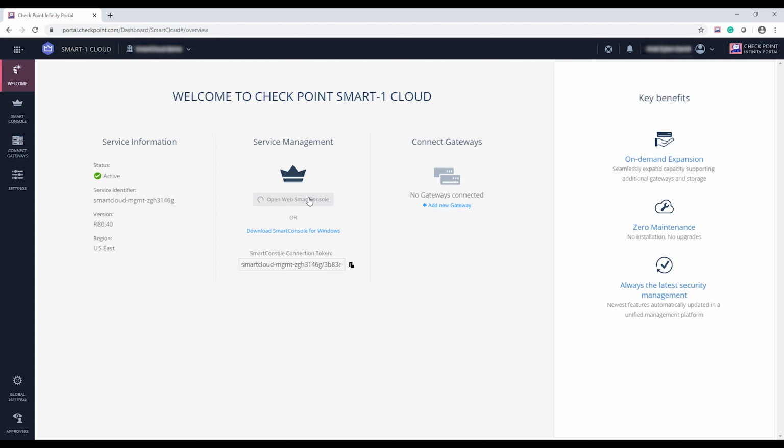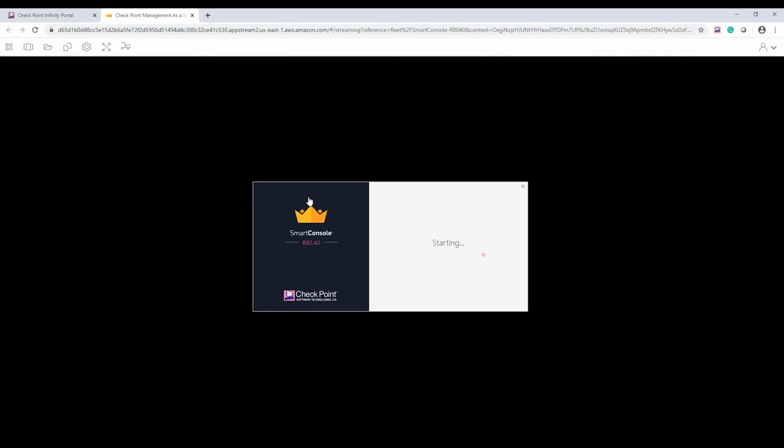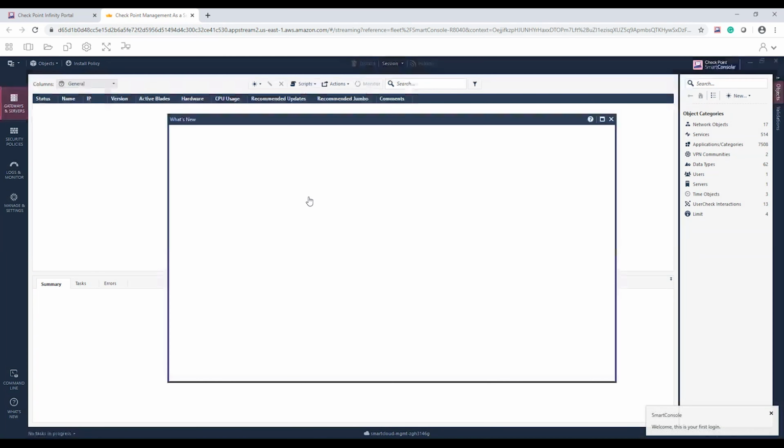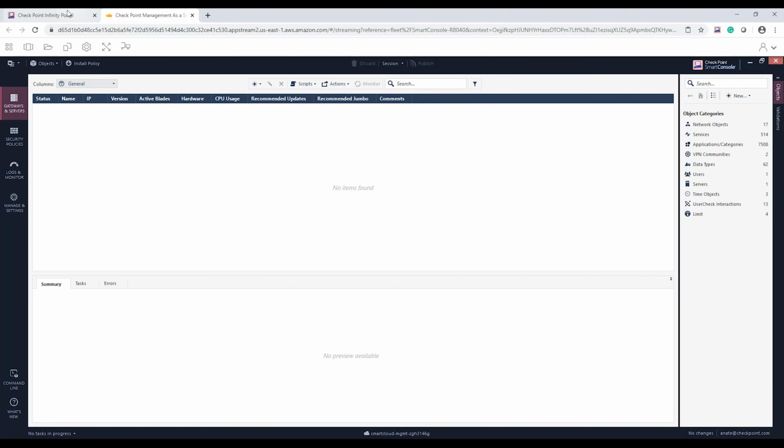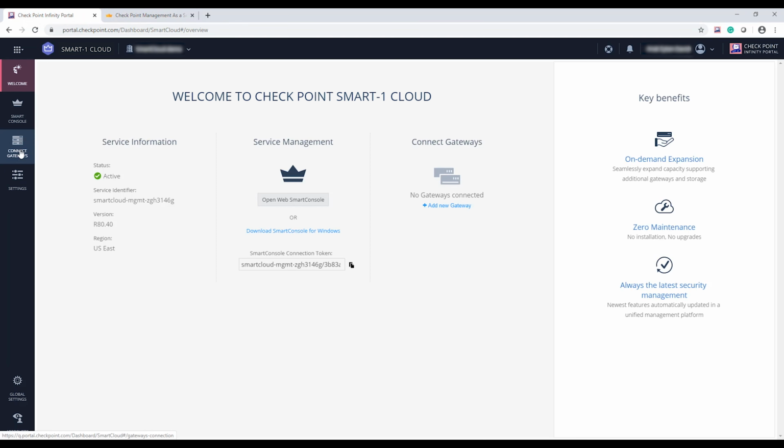Getting started is easy. With just two clicks and in less than a minute, you can have a new Smart-1 Cloud service with all of the R80.40 functionality up and running. The best part? SmartConsole is running in the web browser with the full SmartConsole rich functionality that we all know and love. No need to install the Windows client, although it is available, and no need to learn new tricks. It is the same best-in-the-industry SmartConsole.